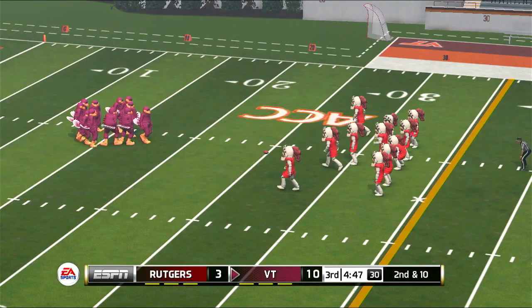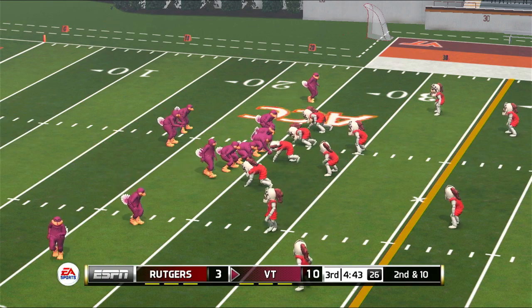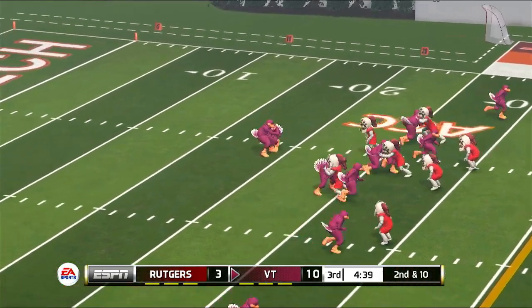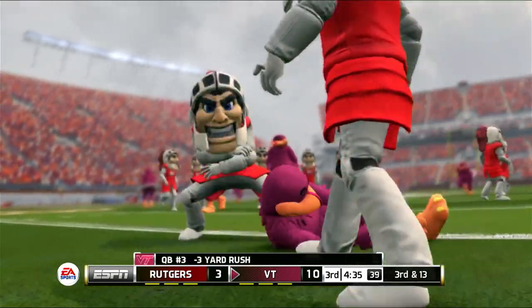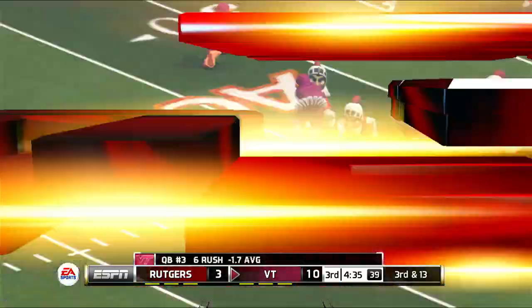From their own 25-yard line, second down. He's tackled around the 22-yard line. He had nowhere to go on that option play. Boy, you're right. He's lucky he held onto the football there.